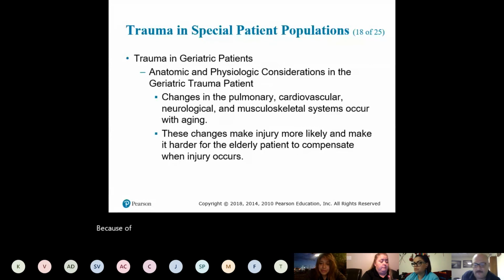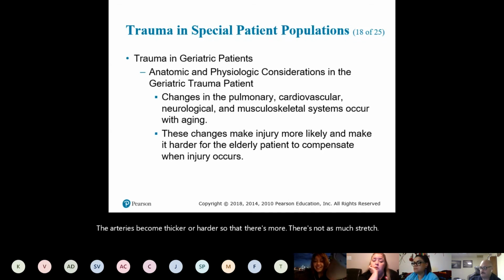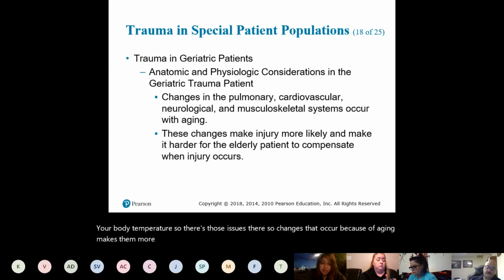Because of those changes, the patient might not be able to compensate. We talked about that a minute ago. Because of their heart's inability to pump effectively, it's not able to squeeze out harder to maintain a blood pressure. The arteries become thicker or harder, so there's not as much stretch. They're not able to maintain their body heat, their body temperature. So there's those issues there. So changes that occur because of aging makes them more susceptible to traumatic injuries.